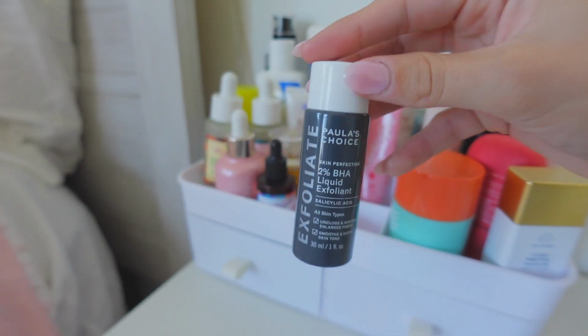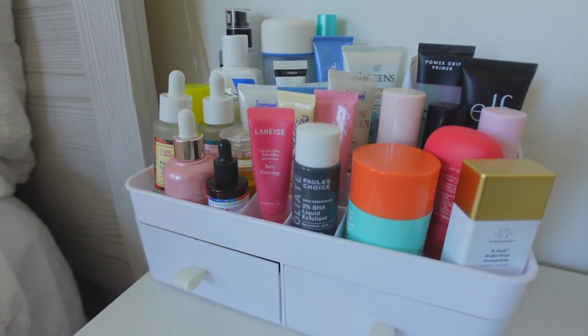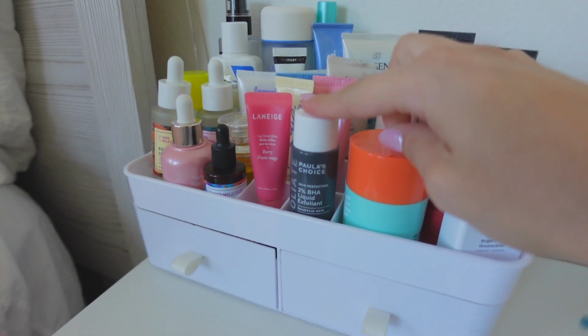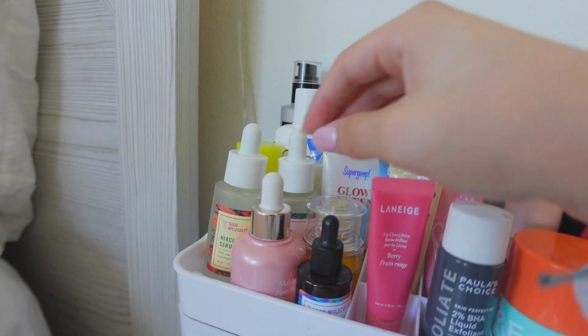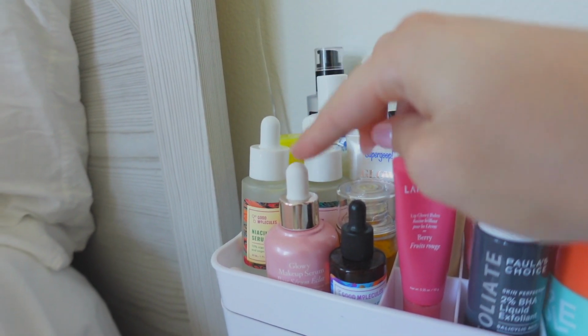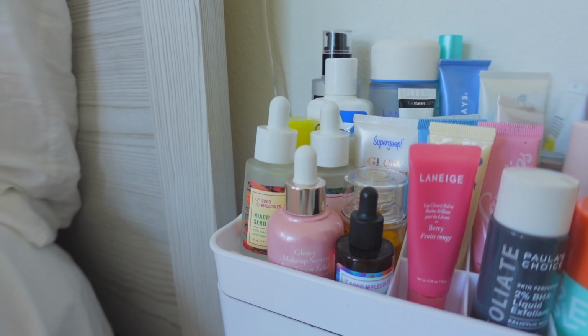My Paula's Choice liquid exfoliant. I'm almost out of this, but recently I've been putting this on and it's been stinging my skin, so I don't really know if it's actually from this or anything else. And then I didn't finish over here, but this is my glowy makeup serum from Laneige. I don't really use this. I always forget that I have this, but sometimes I remember and it does make my skin very glowy.